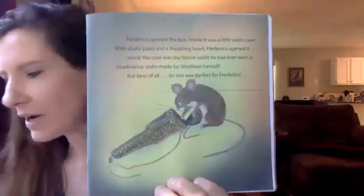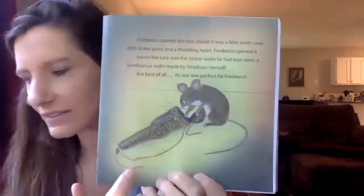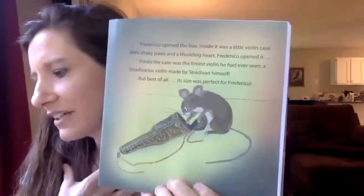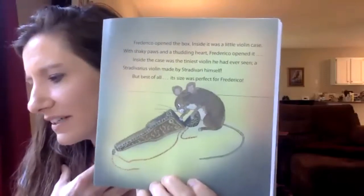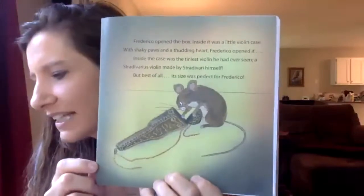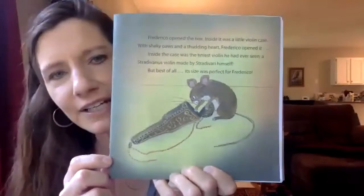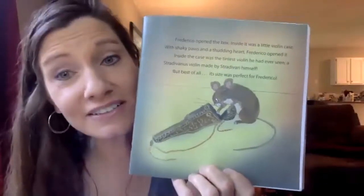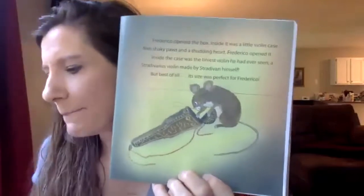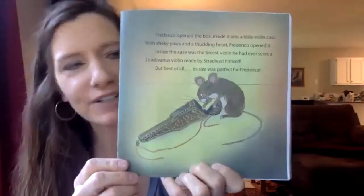Frederico opened the box. Inside it was a little violin case. With shaky paws and a thudding heart, Frederico opened it. Inside the case was the tiniest violin he had ever seen. A Stradivarius violin made by Stradivari himself. Did you guys guess what it was? But best of all, its size was perfect for Frederico.